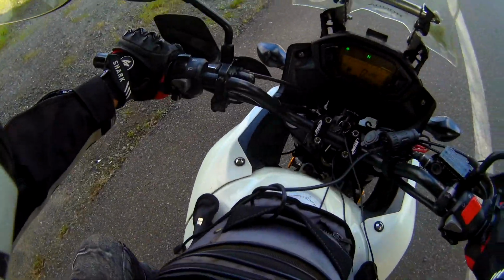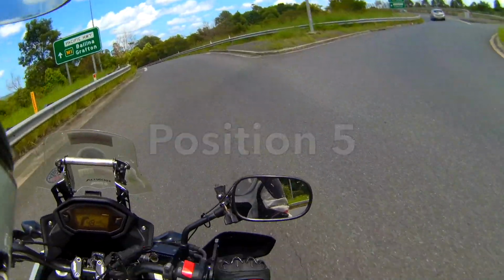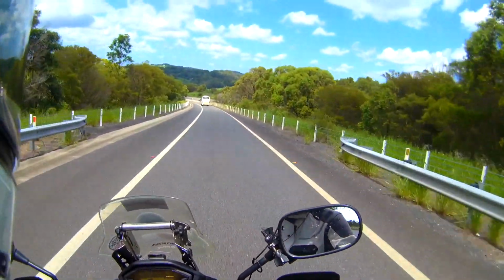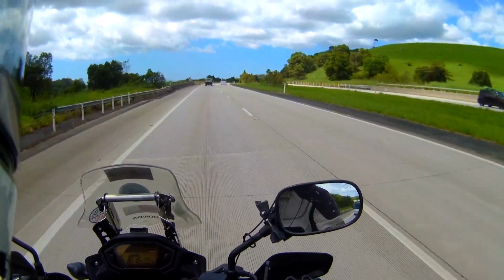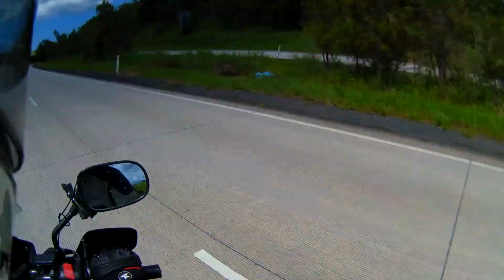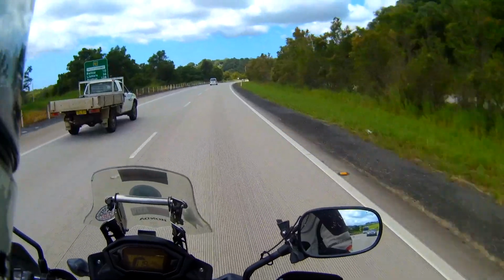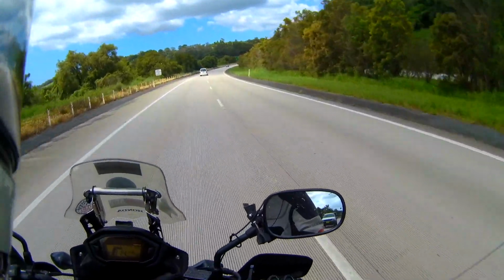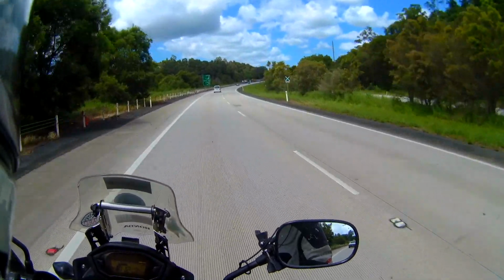Alright, now we'll try the bottom position, leaning forward. See what this is like. That's a bit noisy. Getting plenty of air to the chest, but a bit noisy. Interesting, okay. So that's basically a no because of the noise to the helmet. It's overall buffeting all the way from the top of my helmet to my chest. It's nice on the chest, but the noise is too much.